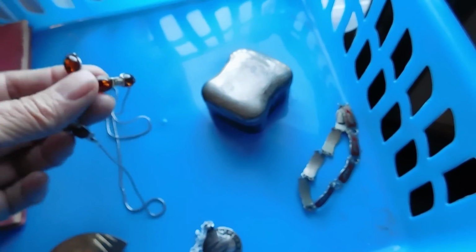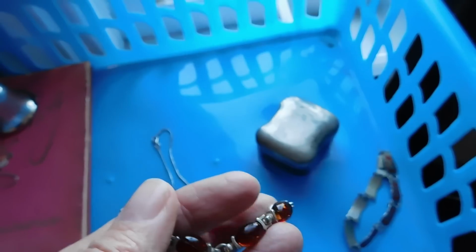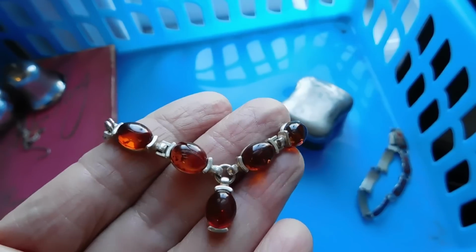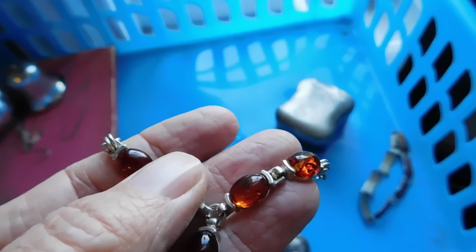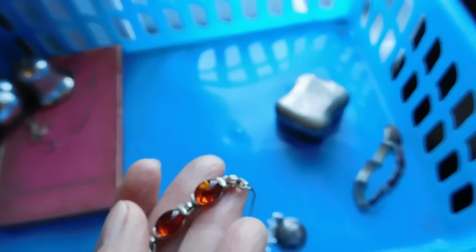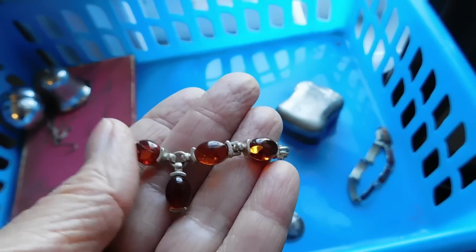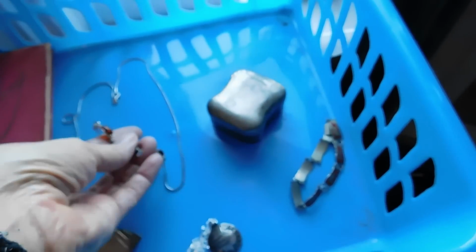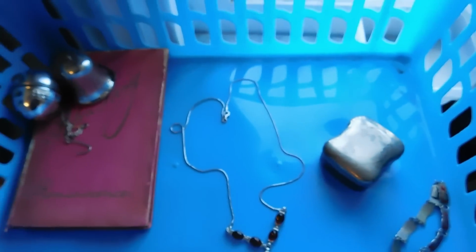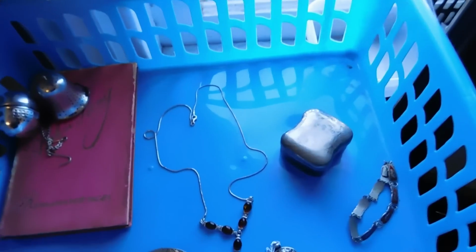And then lastly we have this little amber necklace, which is only marked 925. There's no information on it. It looks fairly new, not a super old piece. And as I'm examining it, I discovered one of the stones has a crack. But, you know, with amber, with all the inclusions and everything, it doesn't really show at all. It's not obvious. But I did put a pretty low price on it because of that. So I listed that for $24.